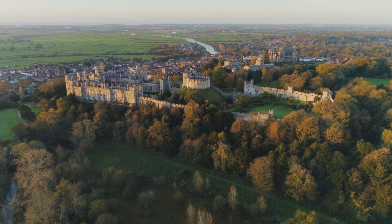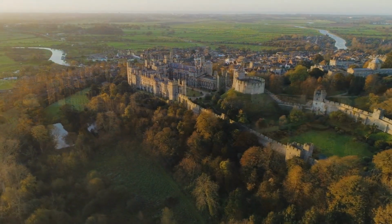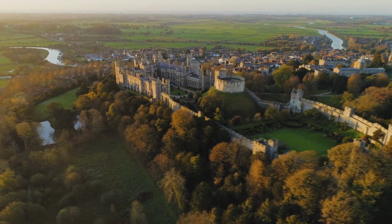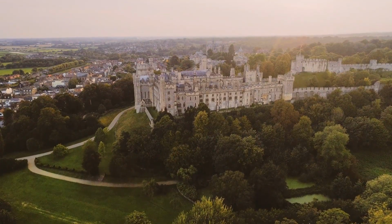And what a magnificent castle it is. And today it can be seen as a Grade 1 listed building for the later part of this castle, but for the medieval section it's also a scheduled ancient monument.